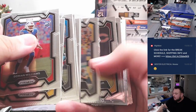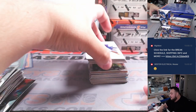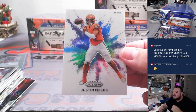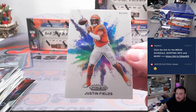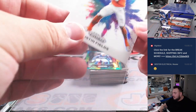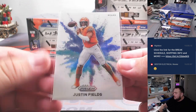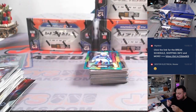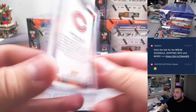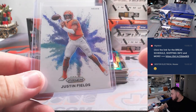Oh, is that what I think it is? Wow. Bears color blast. Justin Fields. That's going to Christopher, who got the Bears straight up. See, I'm telling you guys, I knew there was some nice stuff hiding in the second half, just based off the first half. Too quiet in the first half. And I do like the vertical color blast now, too. It looked pretty awesome.